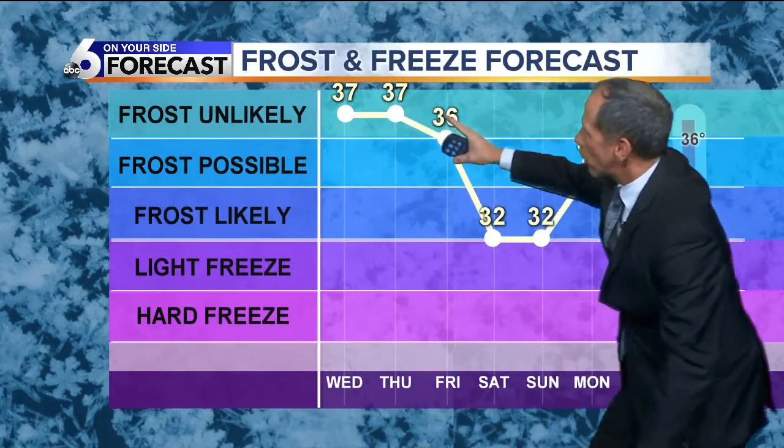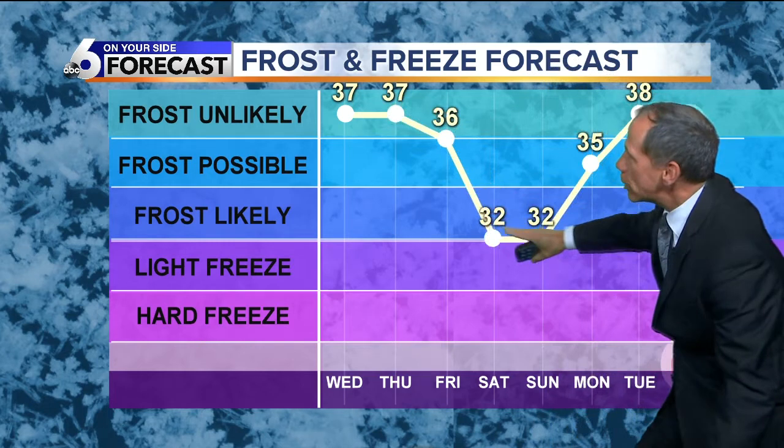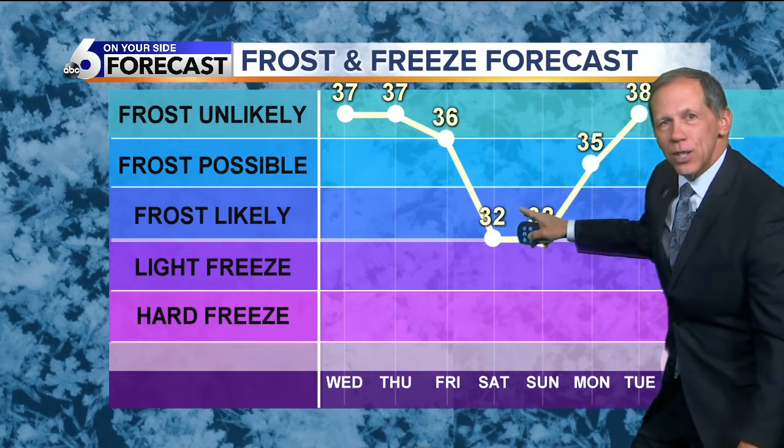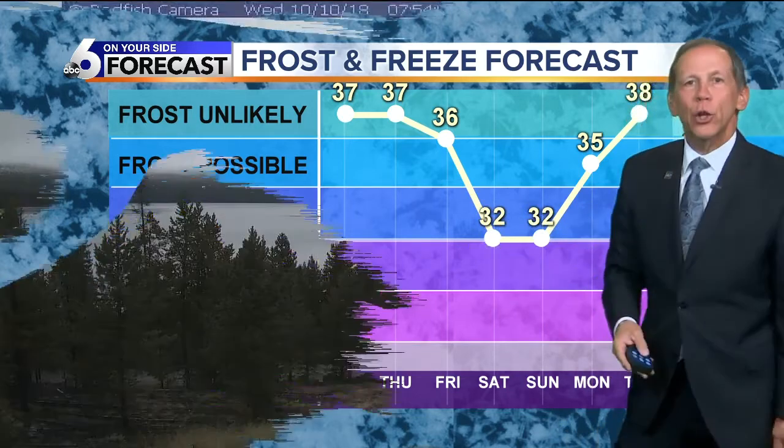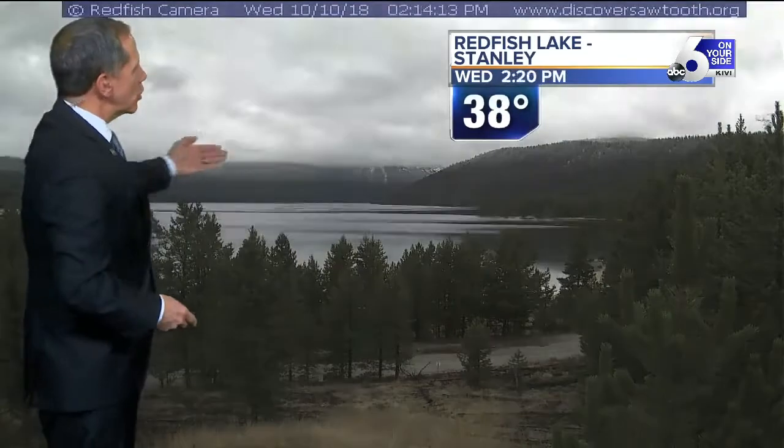Here's the frost and freeze forecast. Frost likely and a light freeze could occur over the weekend. This is when the tomato plants and the melons will probably start to get a real tough go at it with 32 degrees. In the mountains, we've had the snow, the Sawtooths. We see snow around Redfish Lake here. The extended forecast for the higher elevations, sunshine increasing, but the temperature down to 19 and 20 degrees early in the morning. There's still snow atop Brundage Mountain, and all the dry weather is finally beginning to work its way in, but it's bringing in colder weather as well.